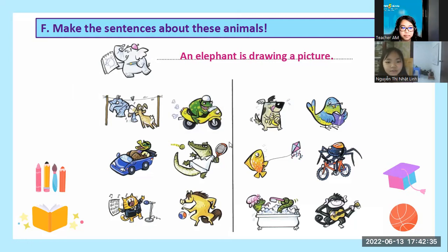The frog is riding the motorbike. Okay, the frog is riding a motorbike. What about this one? The duck is riding a car. Okay, very good. What about this one?